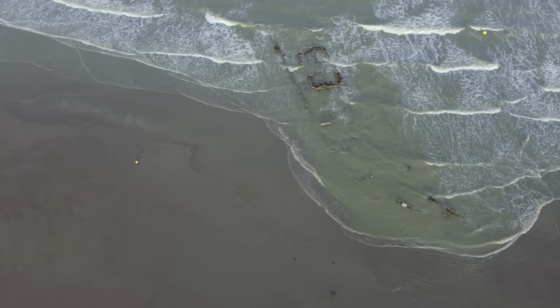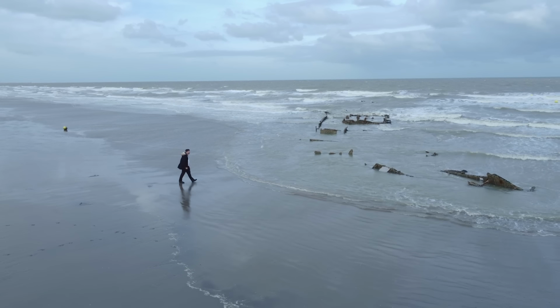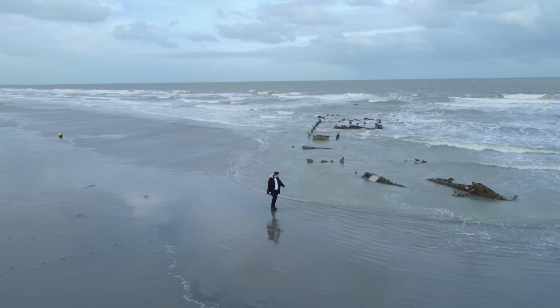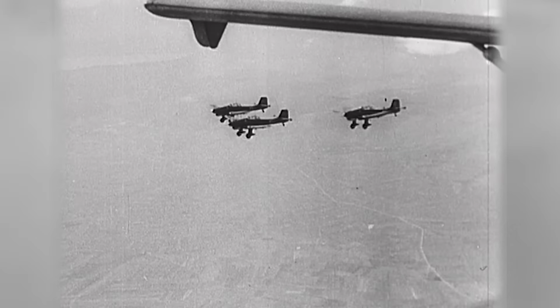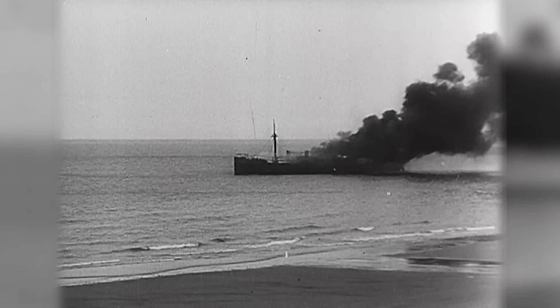This is the HMS Crested Eagle. She was a Thames paddle steamer built in 1925, but then pressed into service by the Admiralty at the outbreak of war. On the 29th of May 1940, she docked alongside the East Mole and took on board 600 men. As she steamed away, bound for Britain, she took a direct hit from Stuka dive bombers, causing her to catch on fire. In an attempt to save the men, the captain ordered her to run aground on the beach here. But despite his efforts, 300 were killed.